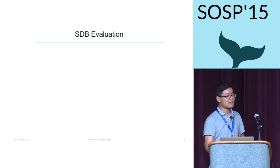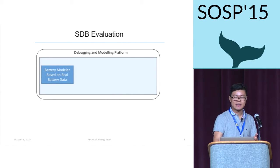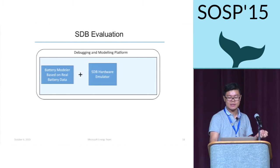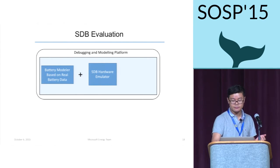Before I describe some SDB case studies, I'd like to describe the SDB modeling platform that we have built. It has a battery modeler that is based on real battery data for more than 11 different batteries. It also includes an emulator hardware that was previously described. We also verify the accuracy of the simulation with industrial level devices.